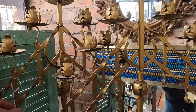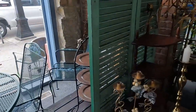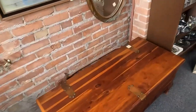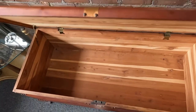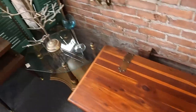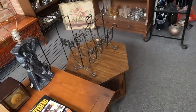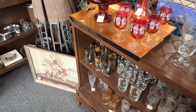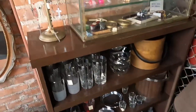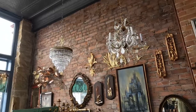Really nice. It's like a candelabra kind of. $389. Nice cedar chest. $299 on it. It's a little up there, but again, it depends on the area you're in too. That's a lot of what the prices depend on as well. If you're in a better area, they can get more money. Of course, you're going to put a higher price on stuff as well. There's a sucker for the chandeliers with the crystals. Very nice.